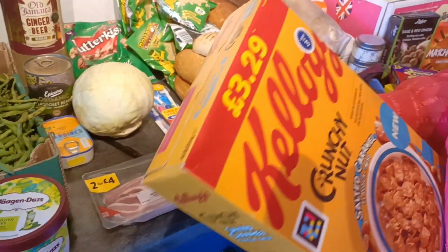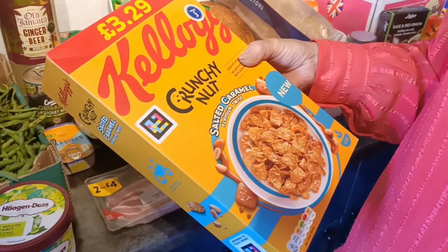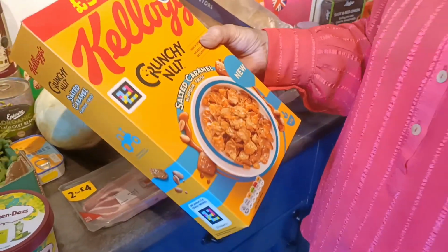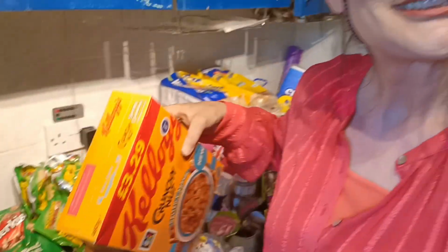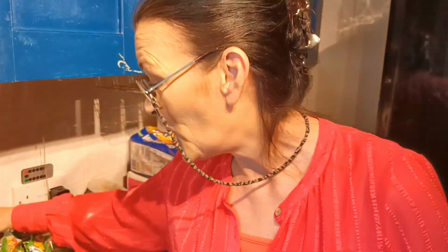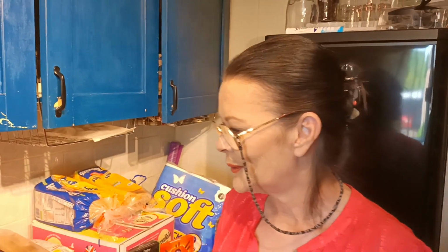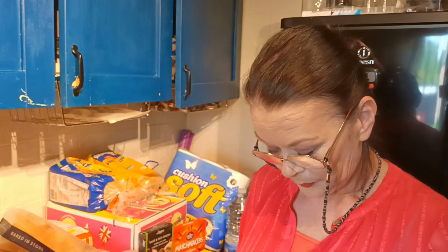I thought I'll give them a whirl. If I like them, I'll get them again, or if Oscar likes them. But I thought, yeah, it's a new taste test for me. But I do like crunchy nut, don't I? I like porridge, I like crunchy nut. I'm just not keen on Cocoa Pops, Puffs or Cheerios or any of those things, but I do like those.